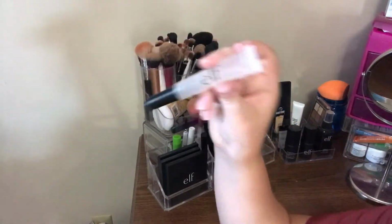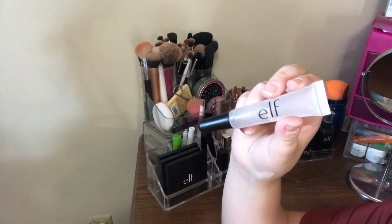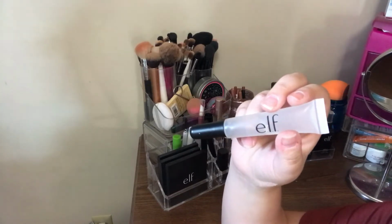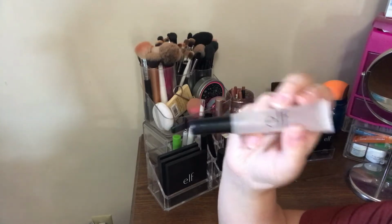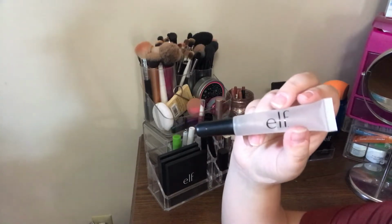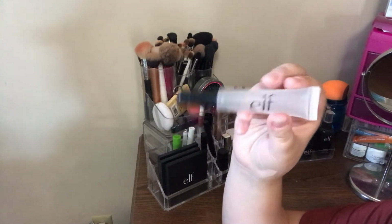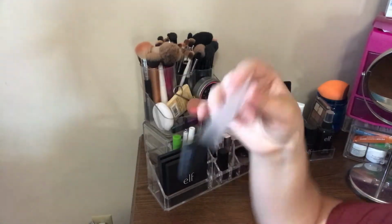And then I also have my E.L.F. lip color remover. This is great for liquid lipsticks, especially like the new Maybelline Superstay ink liquid lipsticks. I have 2 shades. I have Heroine and Loyalist, and those need this to remove them. They don't come off with just a normal makeup wipe. You need like an oil-based remover or like one of these liquid lipstick removers, and this one works really well, and I think it was like maybe $2.